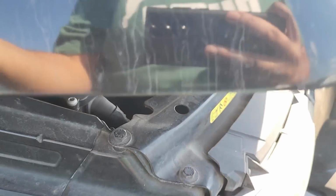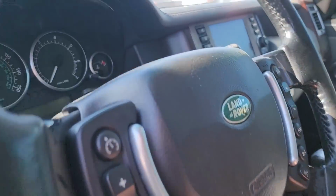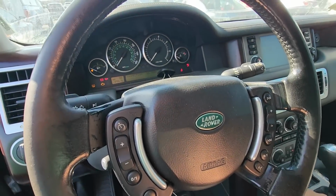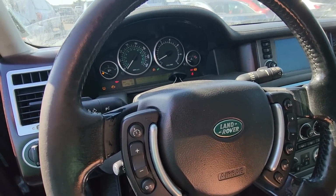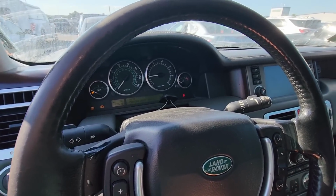All right, now question is, is that gonna pop? We need to be quick and see if we can power this thing up. There we go. 1, 2, 3. Come on. That kind of even sounds good.